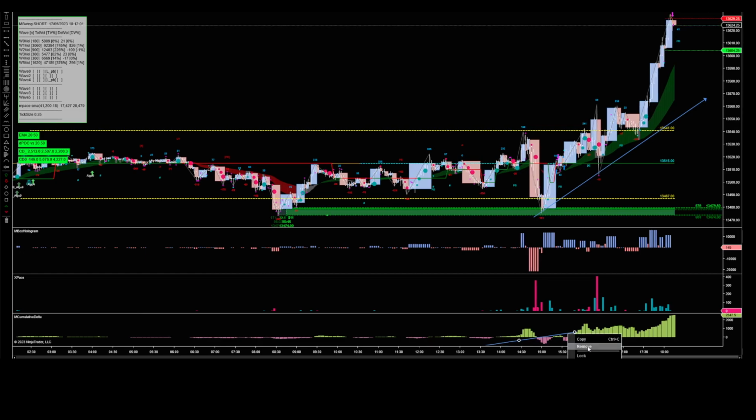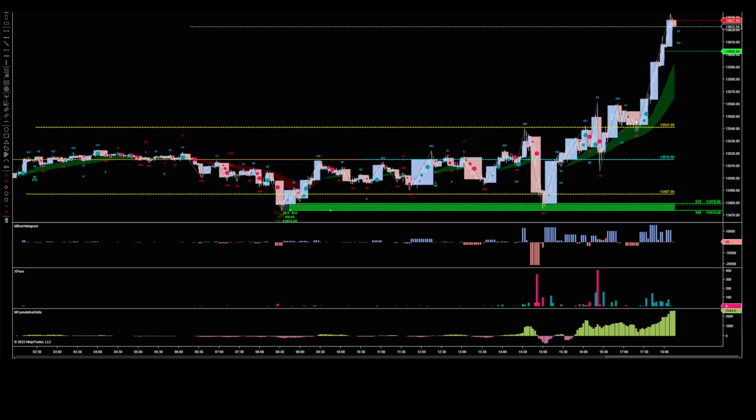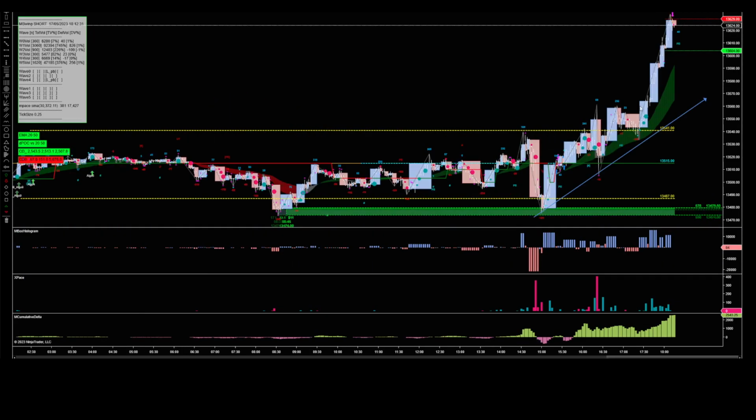Obviously it was based around pushing down and coming back above this trend line here, and I thought we were going to get a continuation. I've been looking for this for a couple of days now, and that was it really. And then it broke out and I followed it up with my stop.